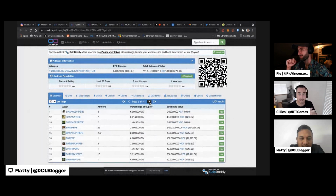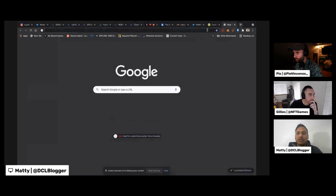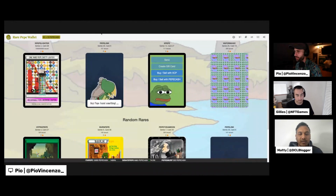So what you can do is go to Rare Pepe wallet, and you can scroll through some of the previous sales, which will be in XCP. If you go to the actual site, Matty, I'll pull up the wallet, and you keep yours ready to rock, and we'll pull it up if necessary. I'm just gonna go to Rare Pepe wallet real quick. All right, here we go.